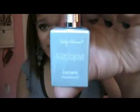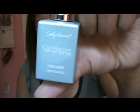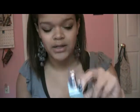This month I purchased the Hansen Continuous Treatment Growth Nail Polish, and this is just a clear polish that's supposed to make your nails grow faster. And I could not rave about this enough. I love this product. I plan on doing a full review on this soon, but as of right now I'm just going to try and go into as much detail as I can pretty quickly.